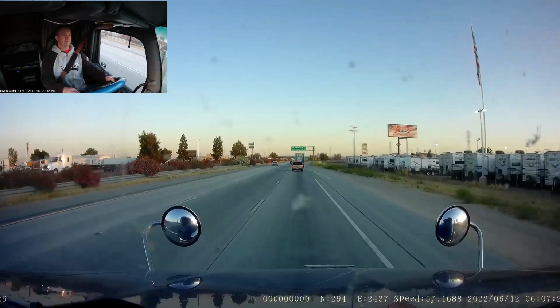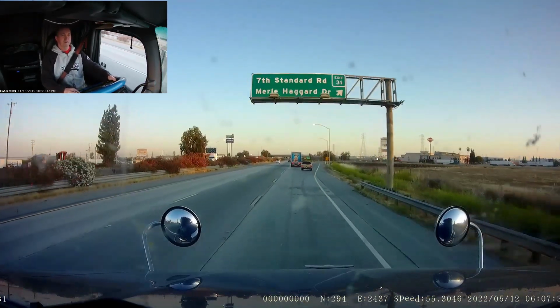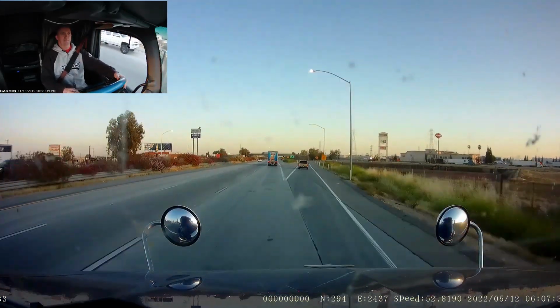Alright guys, it is time to exit here. 7th Standard Road and Myrtle Haggard Drive, exit 31. Gonna head west on 7th Standard.